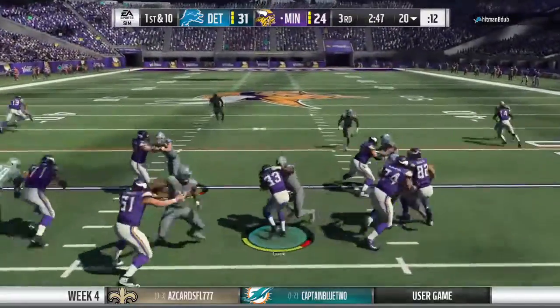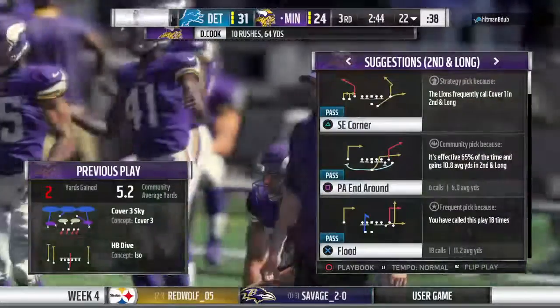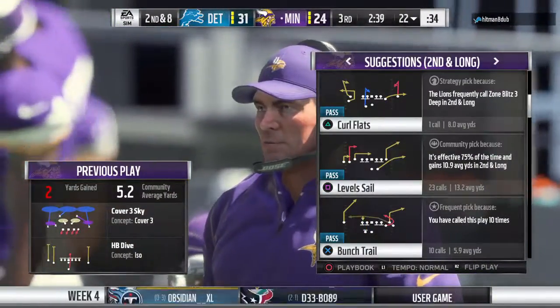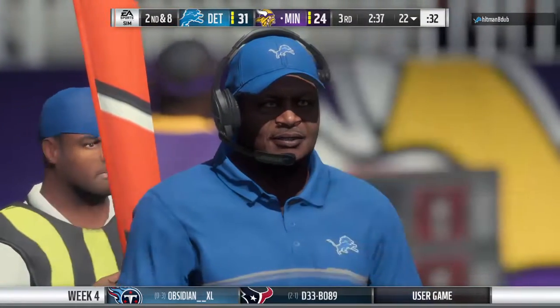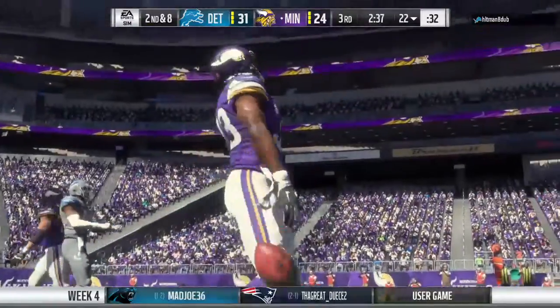A 10th carry in the game for Cook, and he'll get only a couple up to the 22. This is what happens sometimes when you abandon the running game. It's hard to get back to it because once guys get out of that mentality of firing out and hitting people, it's hard to get them started again occasionally.